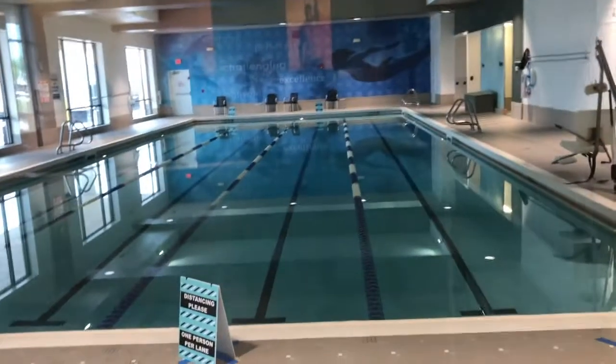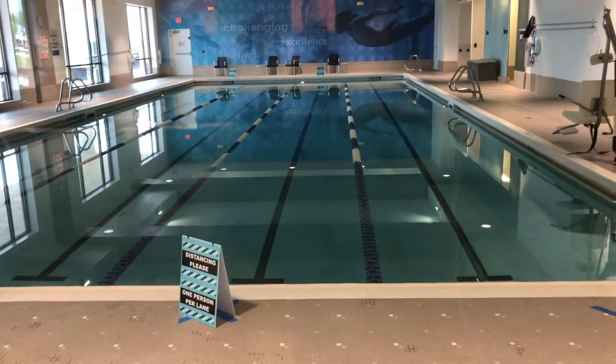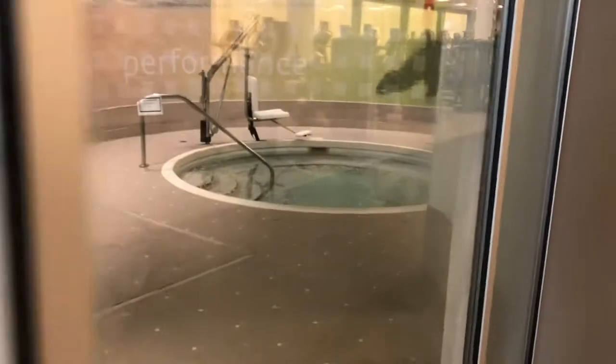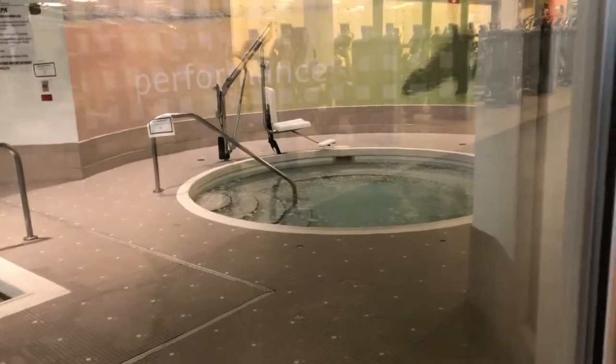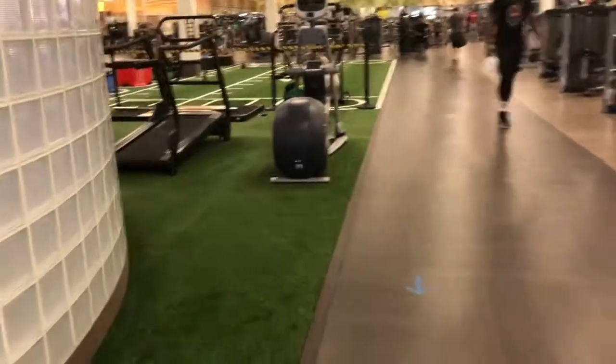This is what their pool area looks like. This is a great spot because I like that they have 4 lanes. A lot of pools only have 3 lanes in LA Fitness. I might go inside there, but their jacuzzi's closed because of obviously coronavirus. But this is what looked all new to me from a distance.